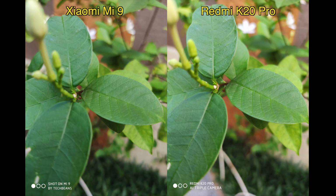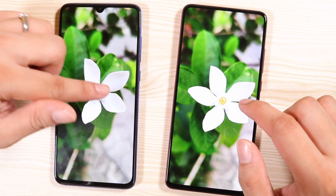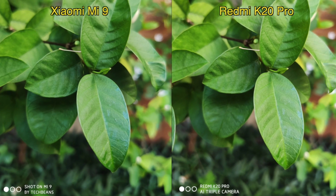Alright, so I took a lot of photos on both phones. As you can see right here, the Xiaomi Mi 9 and the K20 Pro look very similar. But I do notice that the K20 Pro has slightly higher contrast right there. Yep, it's just the contrast and the brightness, but detail-wise, they're pretty much the same.